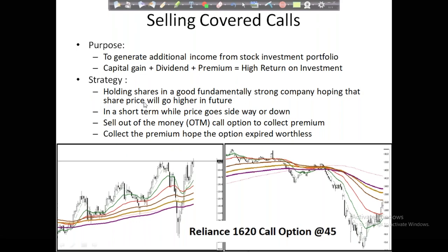Okay, one by one. How to choose strike price? No, let me answer one by one. Okay, nice. Welcome Swami. How to choose strike price?